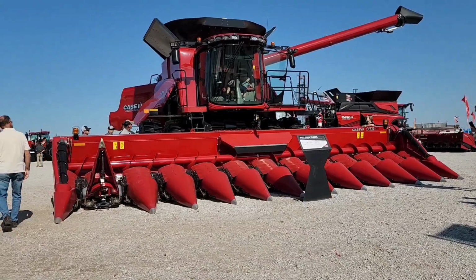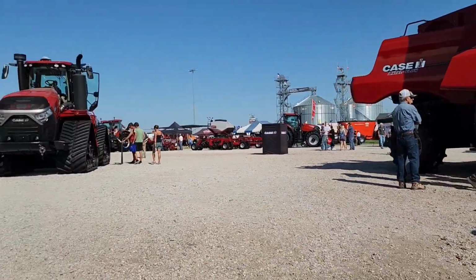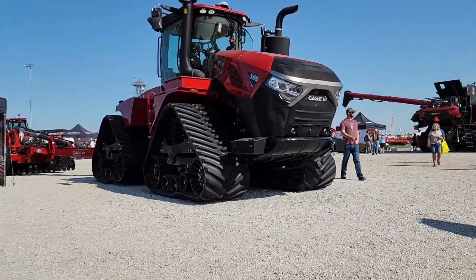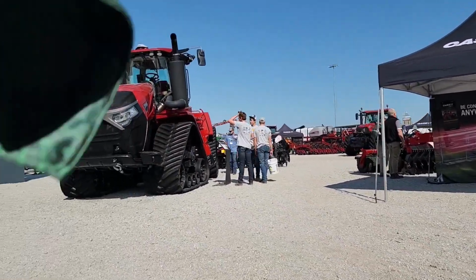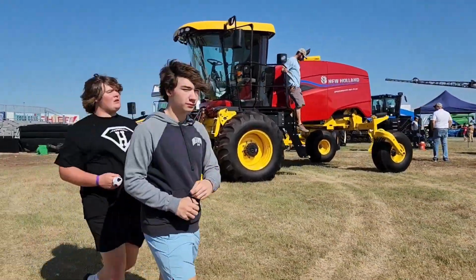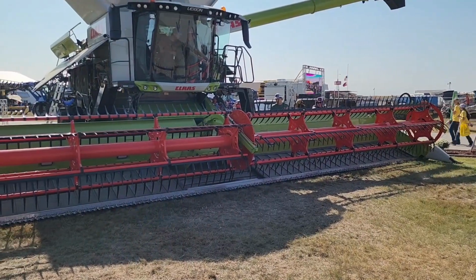There's a big old Case combine. John Deere doesn't show up to Husker Harvest Days. They don't think they need to, apparently. I think they said they were supposed to be here this year. There was always a good showing from Case, though. Big old quad track. There's a New Holland Speedrower swather. Boy, look at the head on this thing. Got to go widescreen.